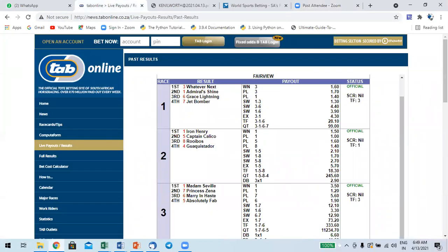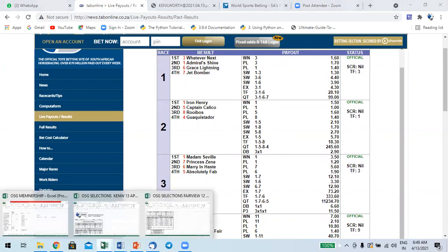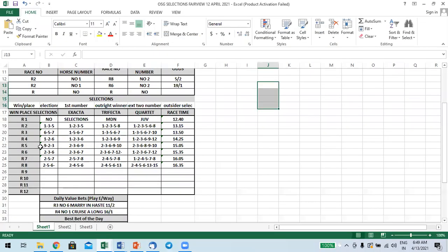Yesterday we had a good day. First of all, in the second race, our best bet of the day, Iron Henry won. And then race 3, I want to quickly show you what our selections were yesterday. There we go. Our selections were 6, 5, and 7, and then my suggestion for the exacta was 1, 5, 6, and 7, and the trifecta 1, 3, 5, 6, 2, and a quartet 1, 3, 5, 6, 7, 10.